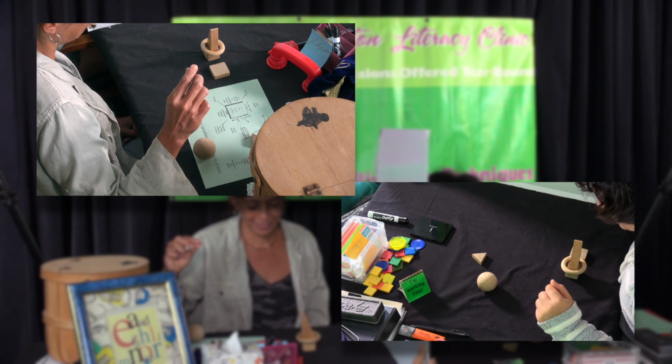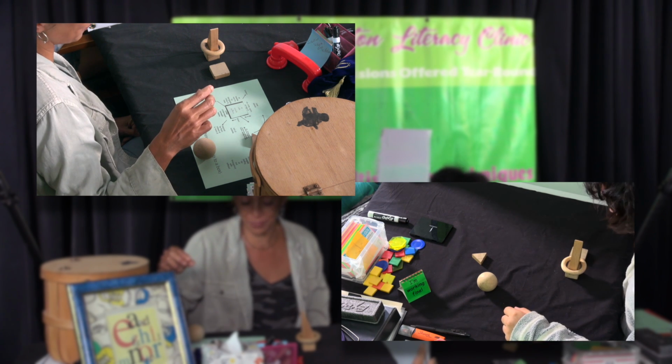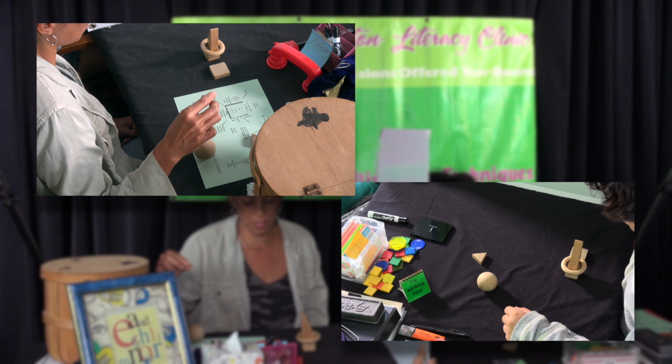It looks like the tower from the first Avengers. Oh, I think we're on the right track. I think we're communicating well.